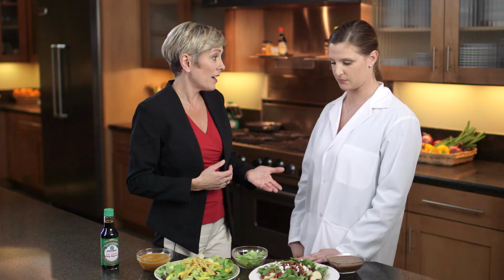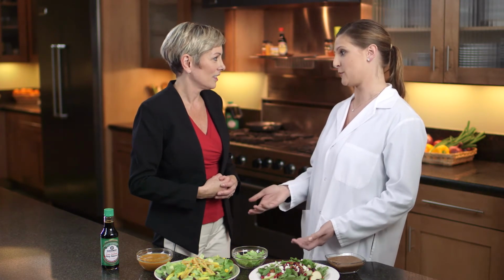In fact, we were trying to get the fat down, so were we successful? We were. We reduced it by 20%. And then because we used a low sodium soy sauce, we were able to also reduce the sodium by 80%, which is pretty significant. 80%? Yeah. So that's a really nice side benefit. It was.